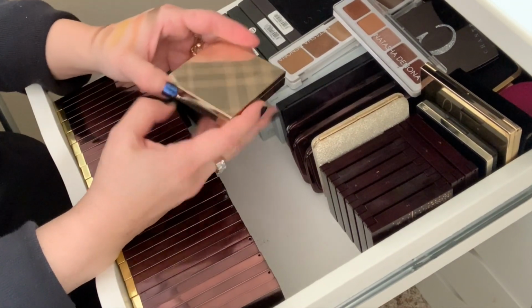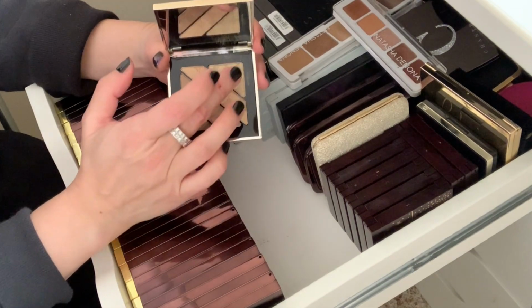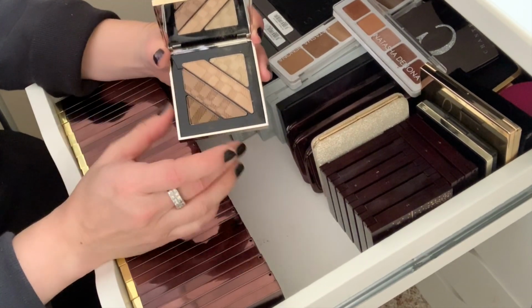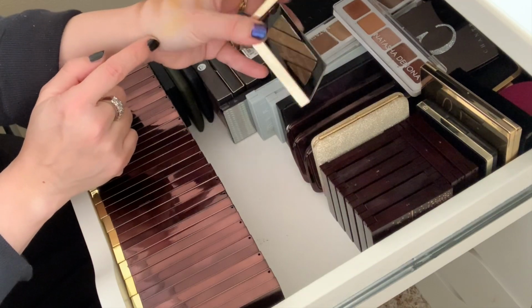I have this Burberry holiday quad. This was another limited edition holiday quad. And I like all the shades in here, but on your eyes, it all kind of runs together. So I kind of pull this out if I just want to use one shade, but the quality of these shadows are really, really beautiful.